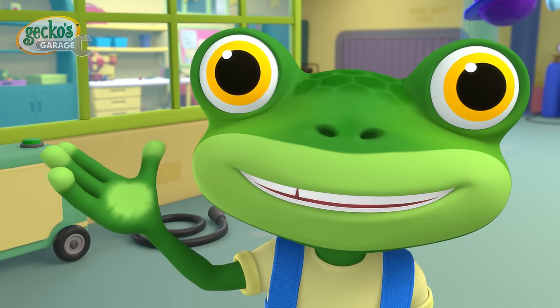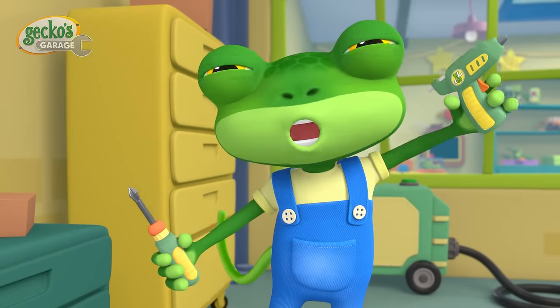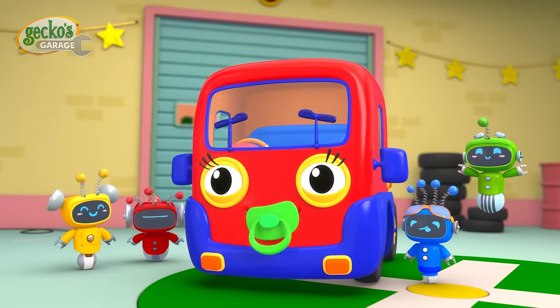What tools do we need? Screwdriver? Glue. Gecko's garage, time to fix. Gecko's garage, let's fix this.